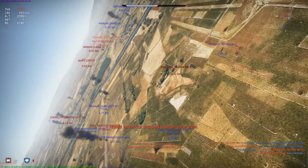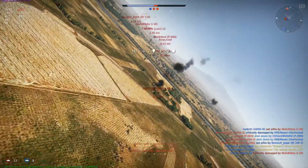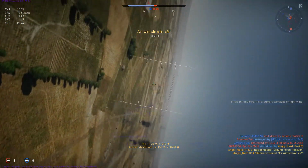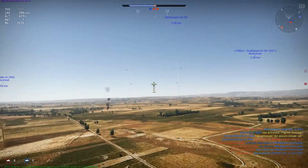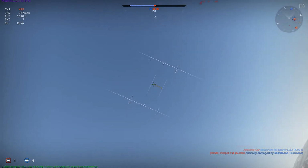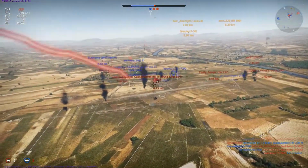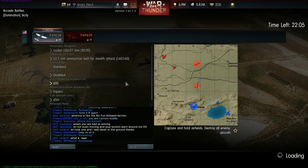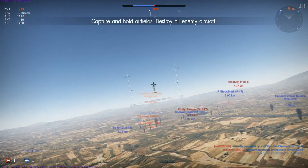Alright, looks like the Spitfire is going to be my target. Oh, I was going to come back around after that 110, but he got taken out. Uh-oh. Oh, I hit his wreckage. Dang it. Man, I just didn't get pulled up quite in time.